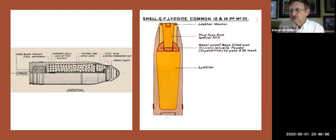The guns that are 12-pounders and 6-pounders, they have high explosive shells. They can do serious damage. The 18-pounder has none. They don't have it available. There are no incendiary rounds. There are no high explosive rounds. What they do have is shrapnel rounds.